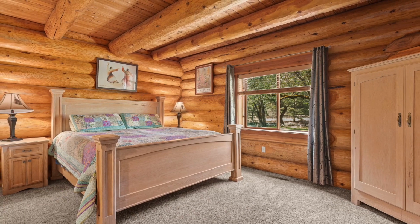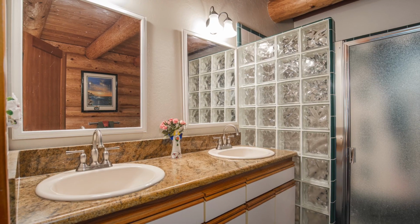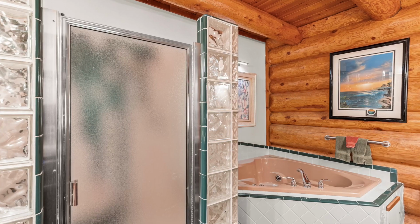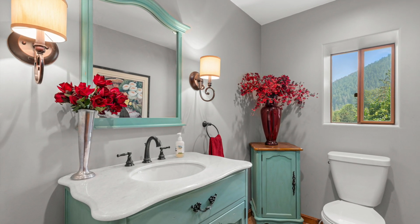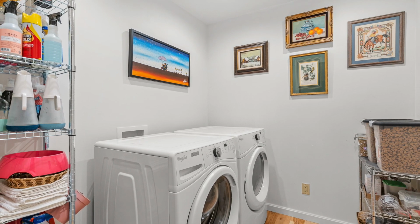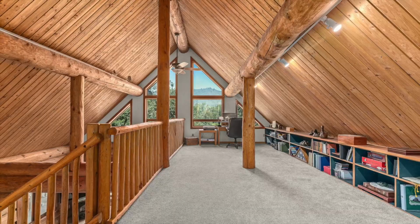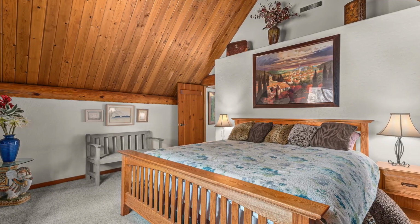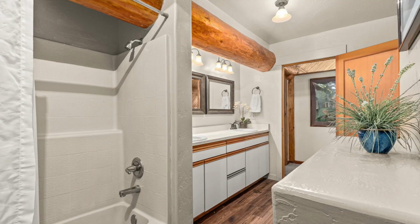The master suite is spacious and includes a walk-in closet and private bathroom. A beautifully updated powder room and laundry room round out the main level. Upstairs is a large loft, 2 guest bedrooms, a guest bathroom, and a large bonus room.